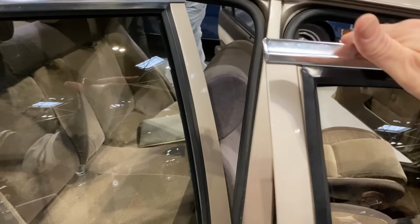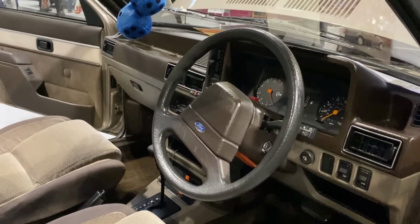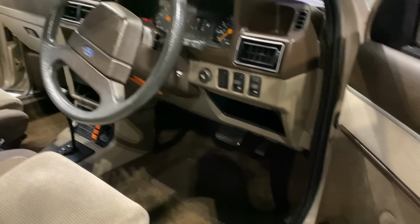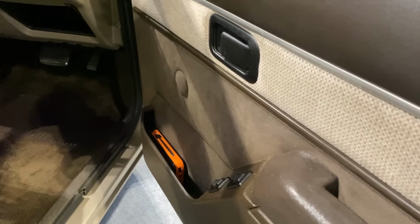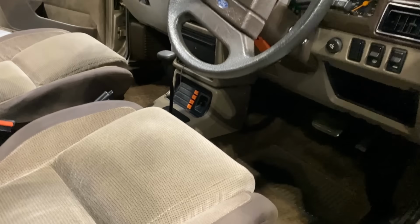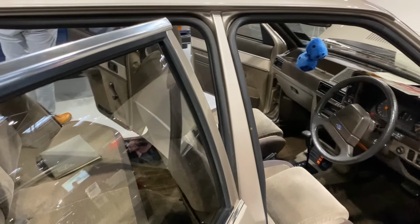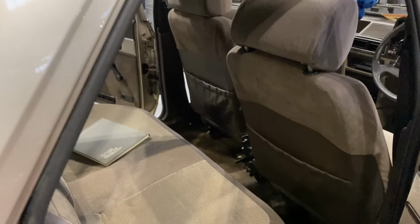We'll just open the doors and have a quick look inside. That is very familiar to me, that single wheel, the door cards with the electric window switches there. It's an automatic. It's still got that fascia C-box for the cassettes, because we were all using cassettes back in the day, weren't we?